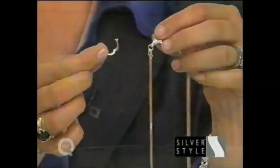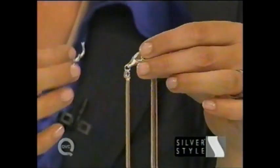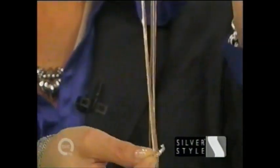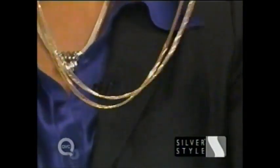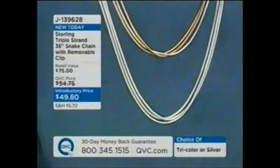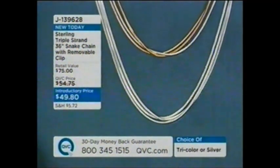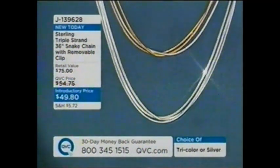So here's your triple strand, right? And then here's this little clip piece. So instead of unhooking this, choking yourself as you wrap it around and then fixing it, all you do is take this, like this, and now voila, it's doubled. So that little clip is included, and we'll talk about that and show you how to do it some more coming up a little bit later. Take a quick look at some other things that are coming your way, and I've got a great ring for you with black onyx in just a moment.